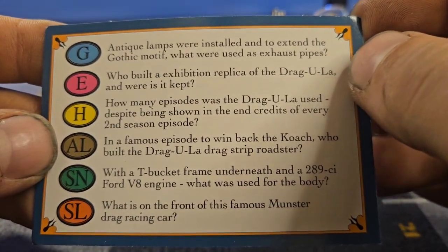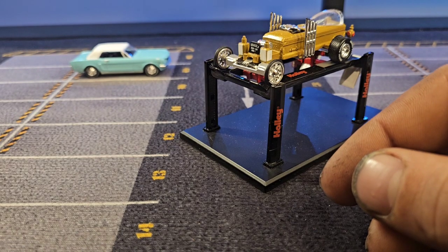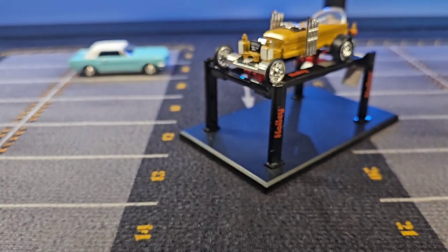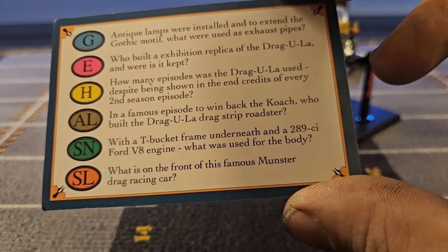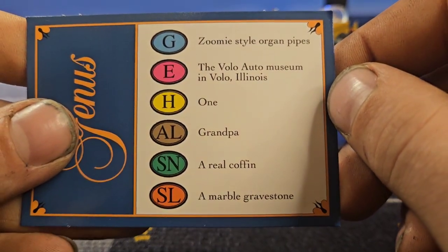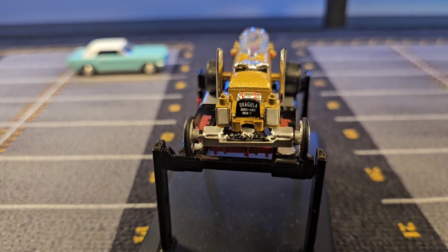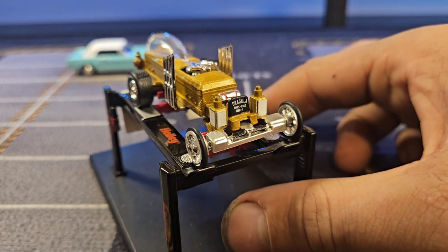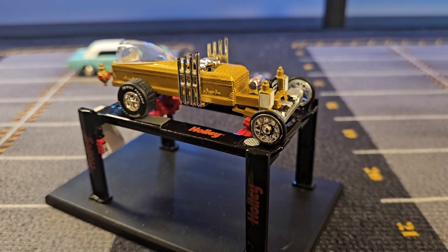With a T-bucket frame underneath and a 289 cubic inch Ford V8 engine, what was used for the body? A real coffin. It's just telling you all the stuff I already told you. And it says, what is on the front of this famous Munster drag racing car? A marble gravestone. Right, so that is supposed to actually be a marble gravestone for Dragula there. So, very interesting stuff, although I kind of wish I hadn't told you all the answers to the Trivial Pursuit thing there. I guess I probably should have read that card before I told you stuff about the car. Either way, a very cool addition to the collection.